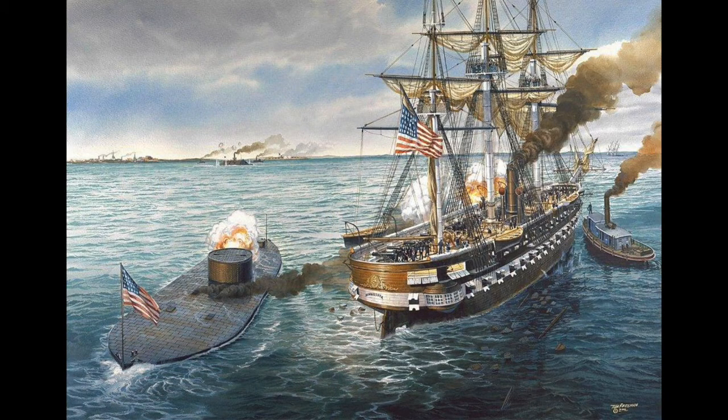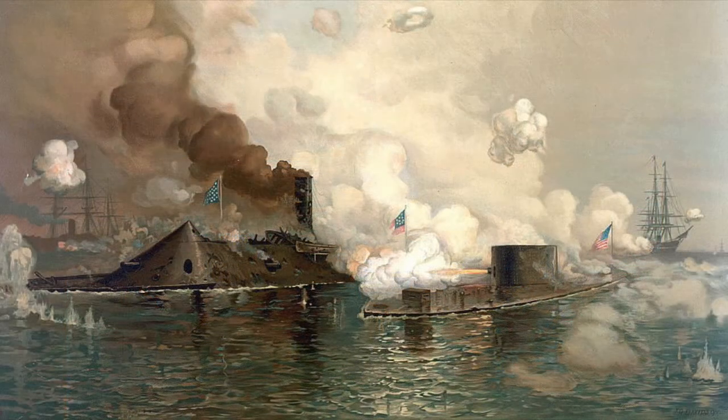So the Monitor showed up the next day. Here's the Monitor relative to a sailing ship, so you can get the sense of size. It's March 9, 1862. And the two ships fought. Here's one of the many artist renditions of that. They fought for hours. The battle is full of a lot of detail, which you might want to look up on your own. But at the end of the day, they each withdrew. It was a draw, and they never fought again.